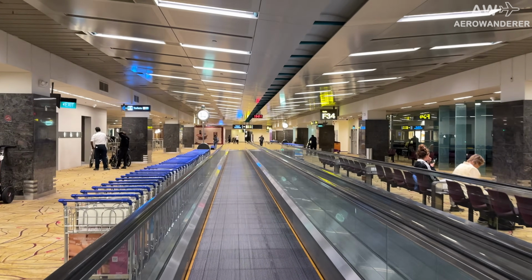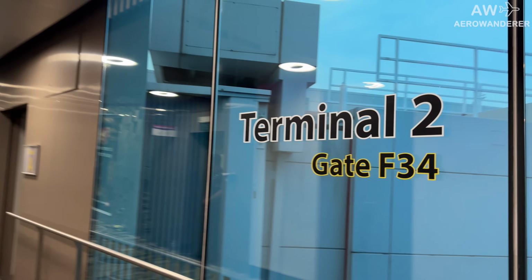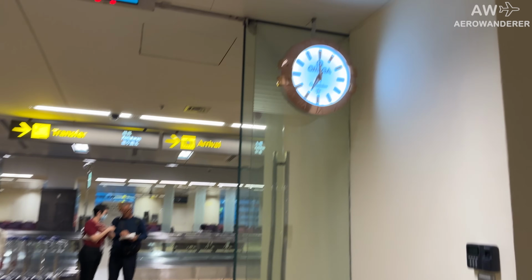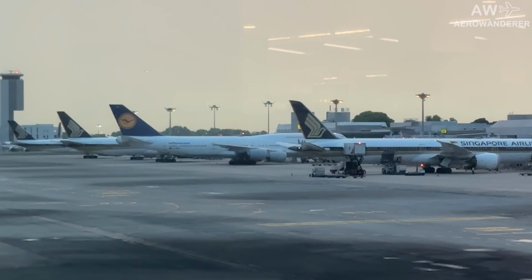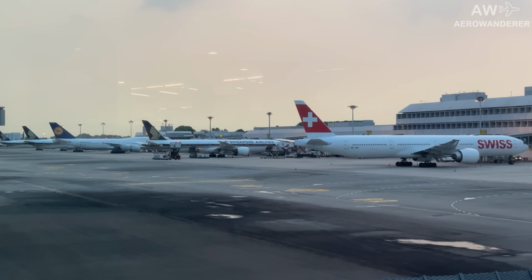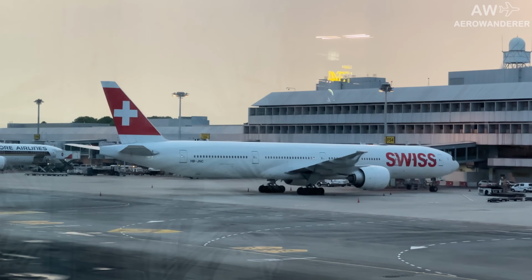Hello and welcome to Changi Airport in Singapore, where our aircraft was parked at Terminal 2. It's just past 7 p.m. A line of Singapore Airlines alongside a Lufthansa Boeing 747 and a Swiss Boeing 777, two airlines from a good European presence at Changi.